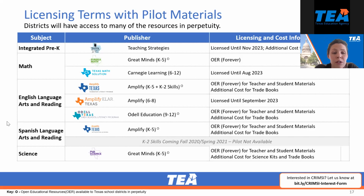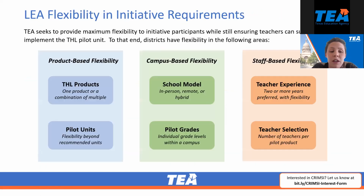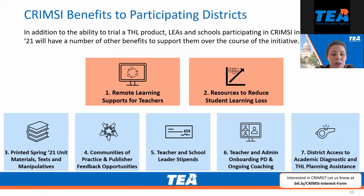You listed the printed materials as a benefit. Besides the stipend, what are some of the other benefits of participating in the pilot? We can go back to that slide really quick. This is a summary of the benefits. There's the combination of printed materials. All of the professional learning supports will be free. There's access to the communities of practice, which is what I was just referencing around the grade level and content specific communities of practice.